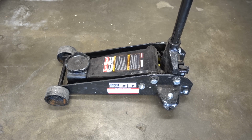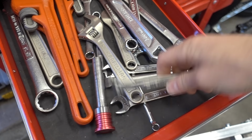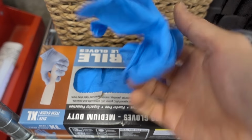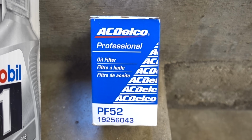An oil change is very, very simple. There's just a few things you're gonna need to accomplish this task. You're gonna need a jack, a set of jack stands, an oil drain pan, as well as funnels of various sizes, a wrench for the drain plug, or perhaps a ratchet and socket, protective equipment such as rubber gloves and eye protection, wheel chocks, and of course, the correct weight oil and the correct oil filter.